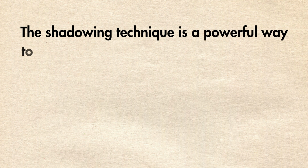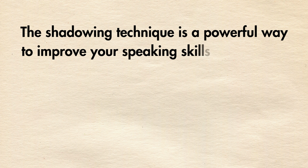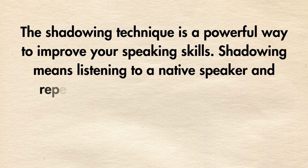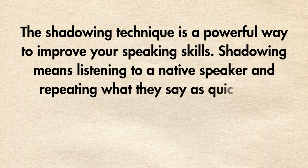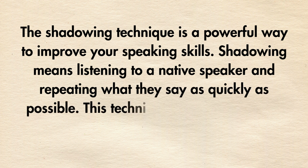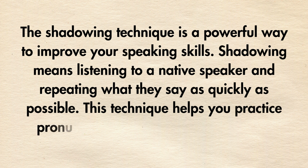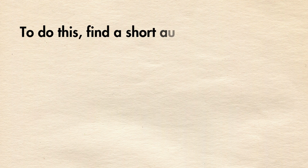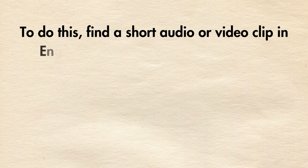The shadowing technique is a powerful way to improve your speaking skills. Shadowing means listening to a native speaker and repeating what they say as quickly as possible. This technique helps you practice pronunciation, rhythm, and intonation. To do this, find a short audio or video clip in English.